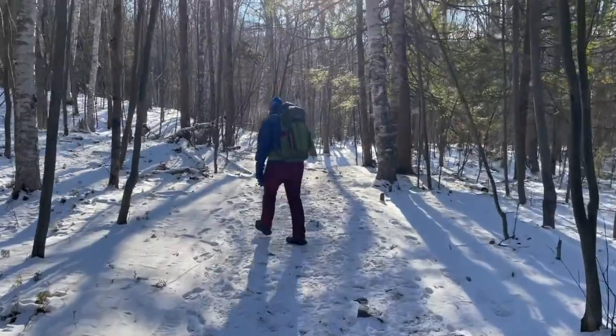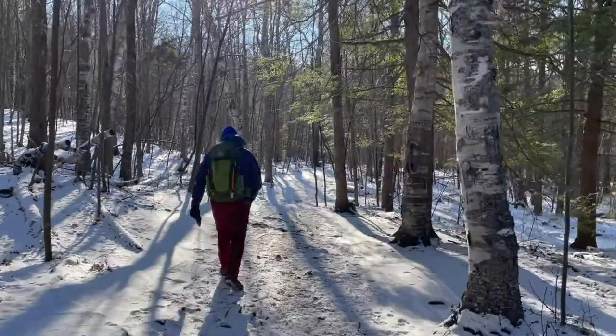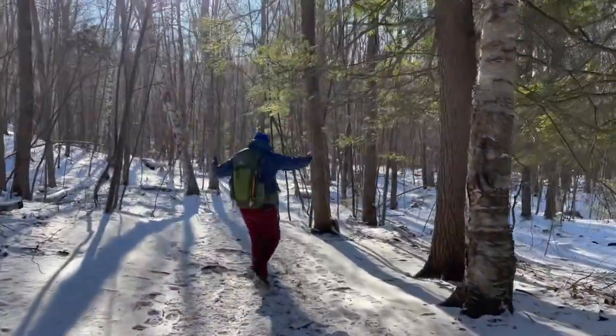Cruising along, making our way down to Layman's Monument. Beautiful Saturday in January.